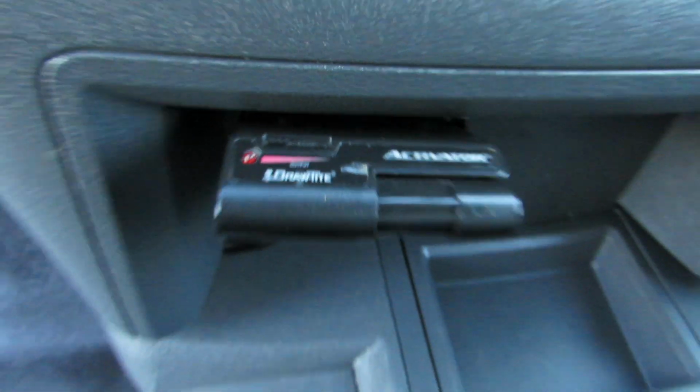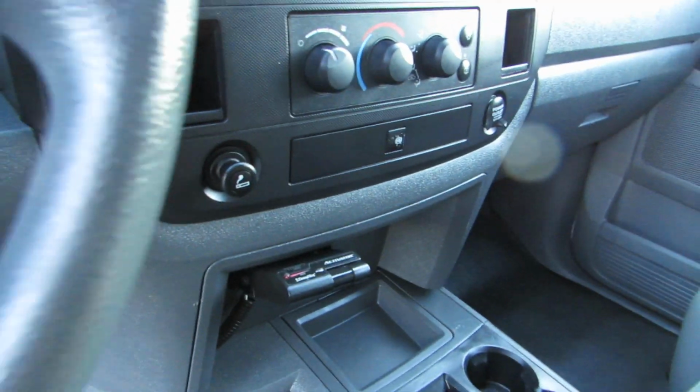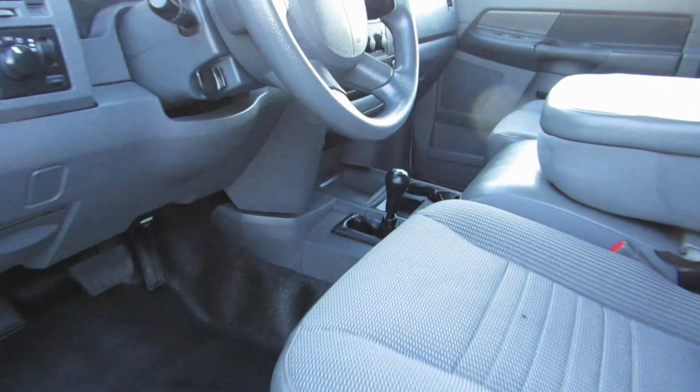It has an electric trailer brake module as well for trailer brakes. It has the push button exhaust brake. Inside note, it's in great condition.